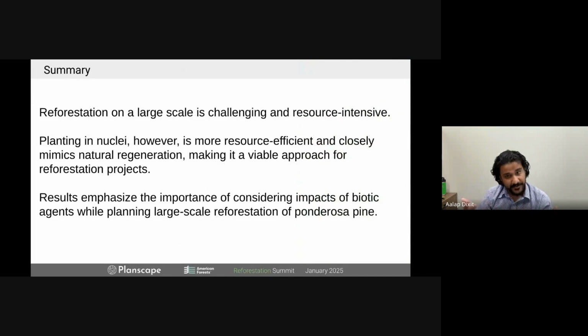So in summary, as this group here already knows, large-scale reforestation is challenging and resource-intensive. But with such a high backlog, perhaps we can leverage things like nucleation planting, which is more resource efficient and closely mimics ponderosa's natural regeneration, especially in that area. And lastly, and most importantly, the result emphasizes yet again the importance of considering impacts of herbivores while planting large-scale reforestation of ponderosa pine. Next slide, please.